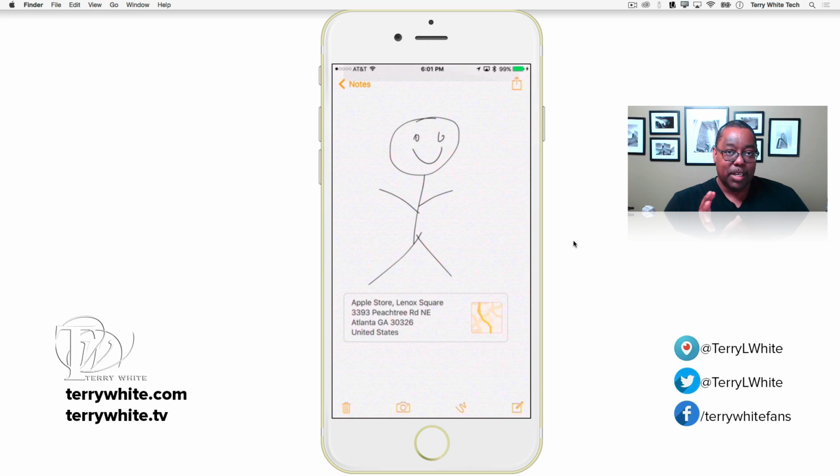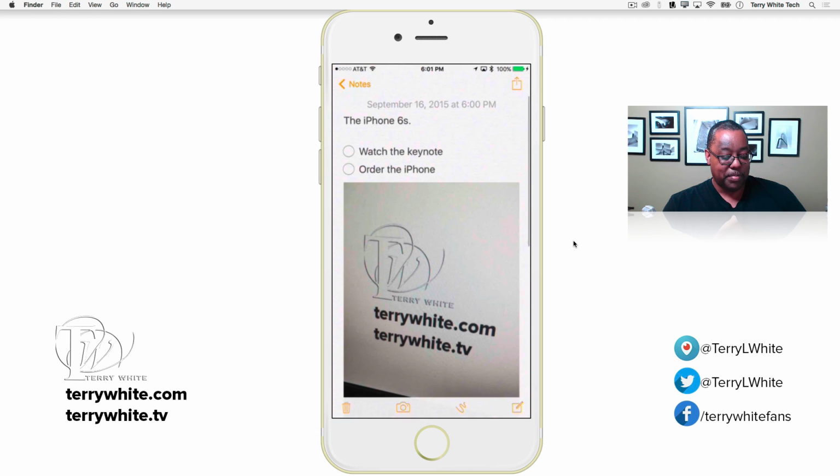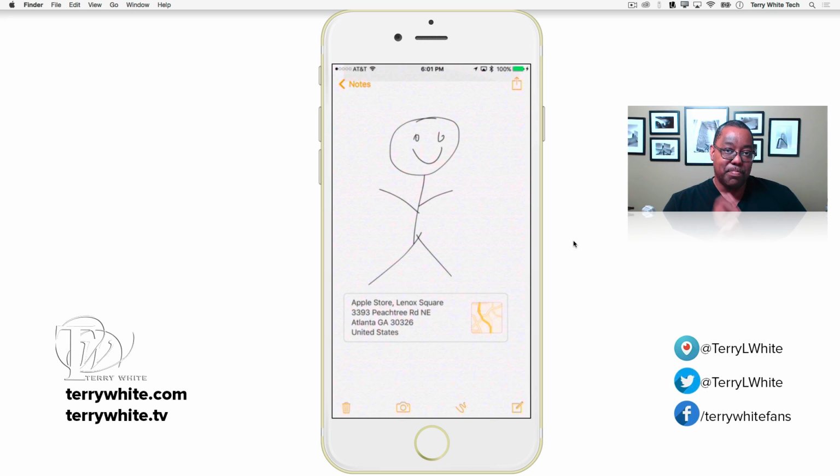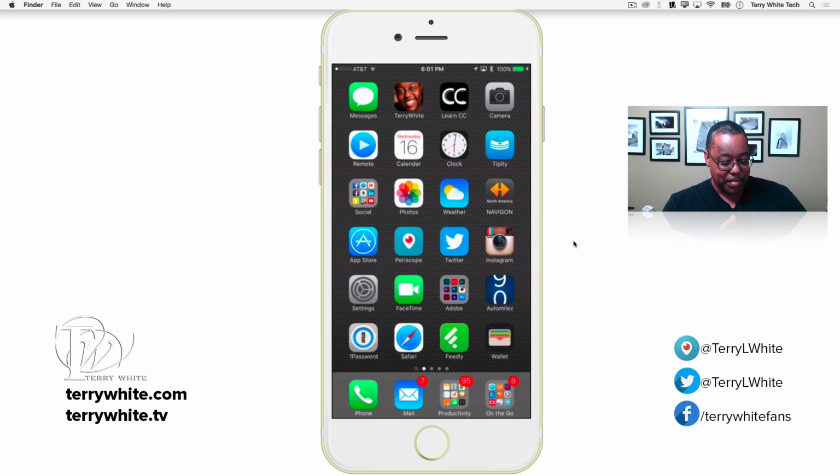So any website, email, something like that, anything that you can share, most likely is fair game to share to a note. So if you go collect things from other apps, you can build up a nice note of all the things you want, from text to checklists to photos to sketches to maps and websites. So it also works great from Safari. All right, so that's the Notes app. We're going to get out of that for now. May come back to it later, may not.